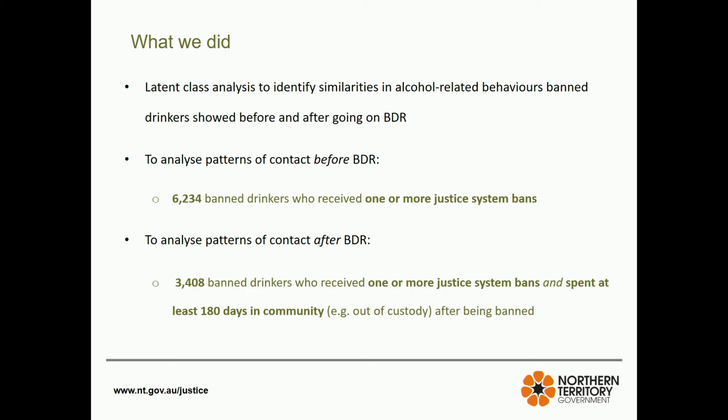The first, we looked at patterns of contact beforehand, and for this we had a sample of 6,234 banned drinkers, and this was people who had received one or more justice system bans in that first 12 months of operation. This number's slightly higher than that previous graph because that was people currently on at the end of August, whereas this is people who have ever been on during that 12-month period.